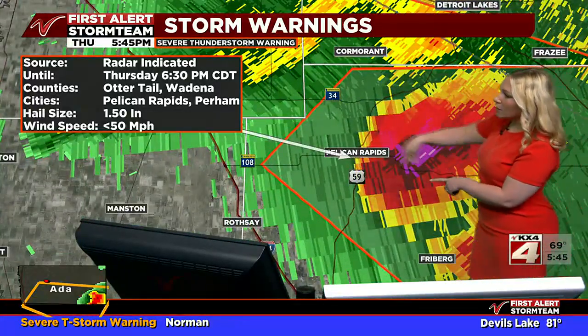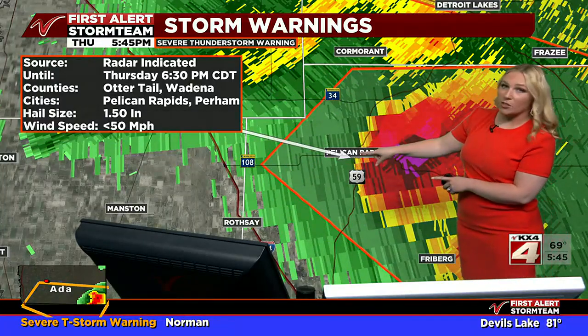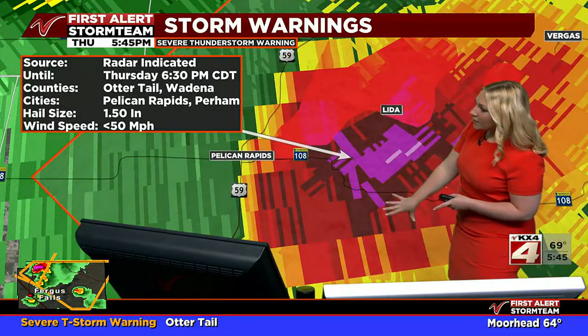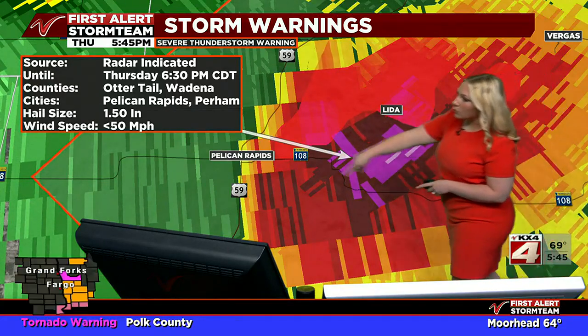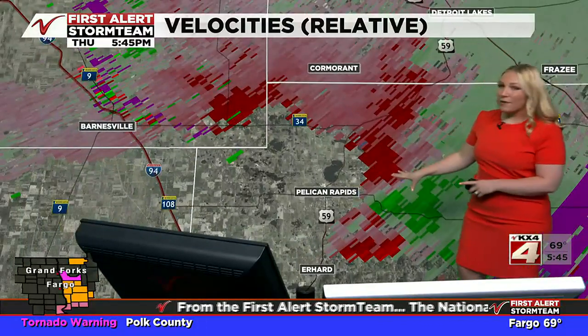But this storm here that is just now making its way through Pelican Rapids. Pelican Rapids proper, you've seen the strongest part of this storm. It's now moving just off to the east. We'll get a little closer view here as it's moving over lakes area. Lake Lida, Lake Izzy, right in this vicinity is where the strongest part of this storm is now crossing through, just north of the Highway 108 corridor, just south of Lida proper.